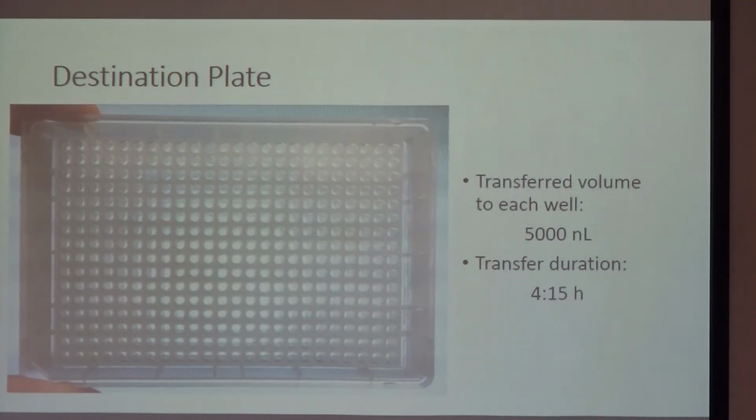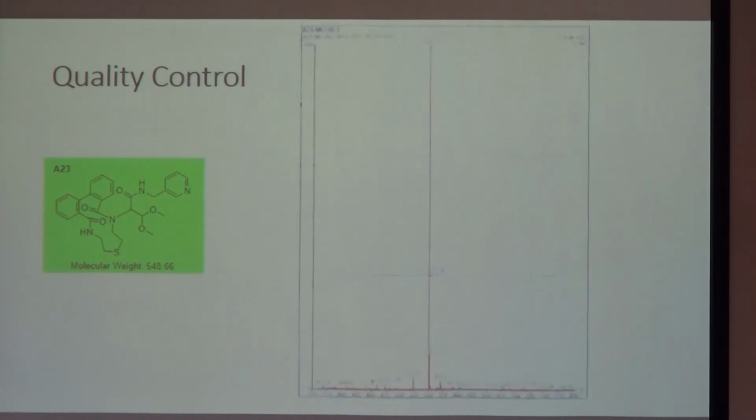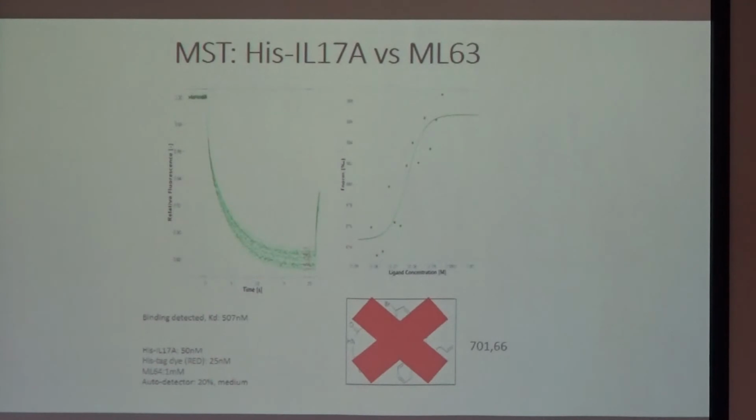But our plan for the next step is that we just transfer the reagents by ECHO, and we will buy another machine which can transfer the solvents to each well for dilution much faster. And this is an example of one well of the macrocycle reaction, which shows the product. Quality control for this plate is ongoing. And this is the molecular weight.